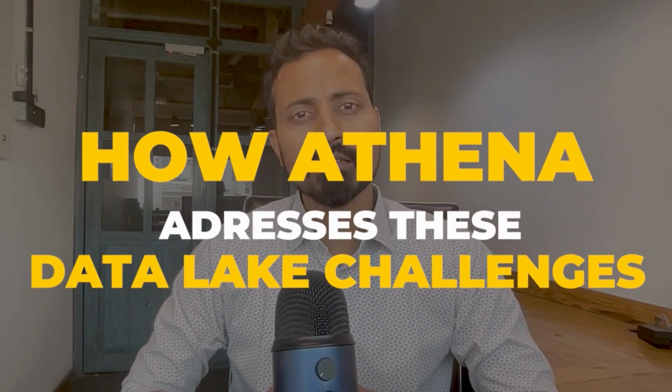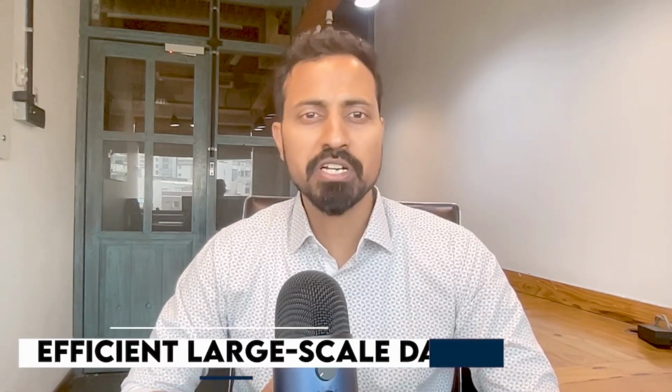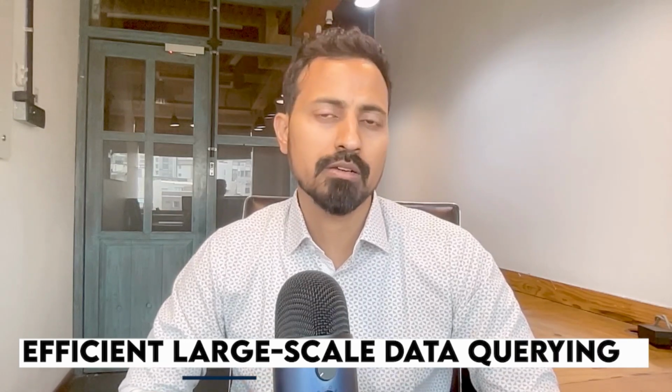How does Athena address these data lake challenges? AWS Athena emerges as a serverless solution addressing these challenges effectively. We'll go one by one. Efficient large-scale data querying. Athena allows fast SQL queries directly against data stored in S3 without complex ETL processes.